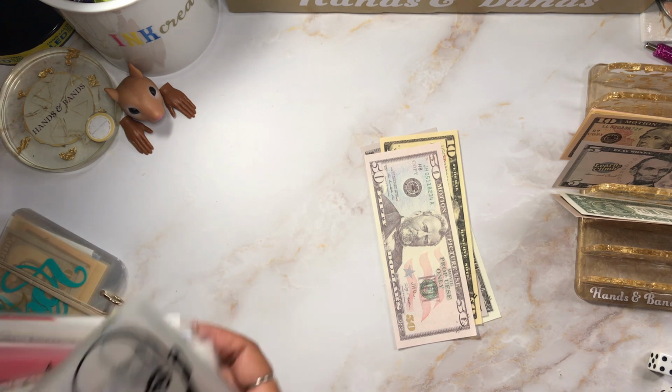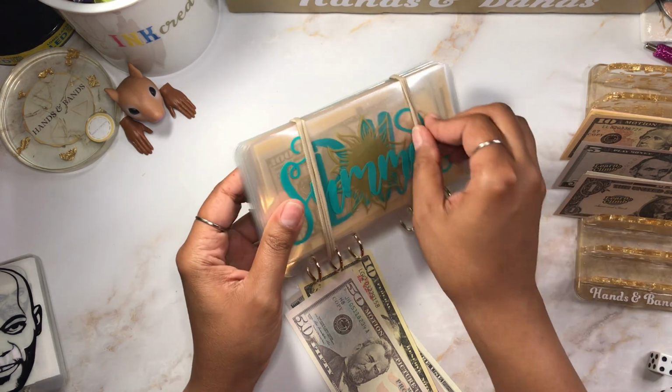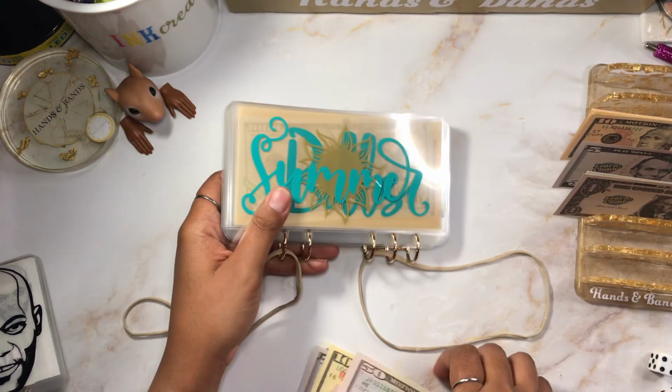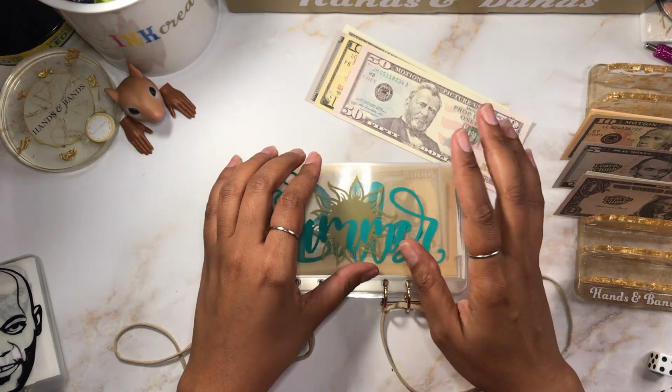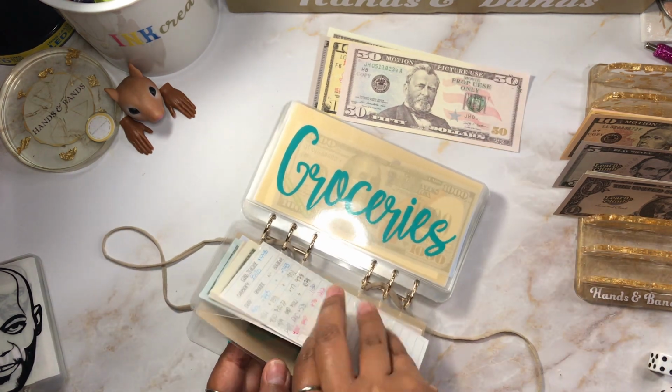I am a teacher. I don't get paid during the summer, but I do get a contract payout at the end of this month, actually. I am teaching summer school, so I also have that money, but I've been trying to just save throughout the year so that I have a lot of this already taken care of. So we're working on the bills.